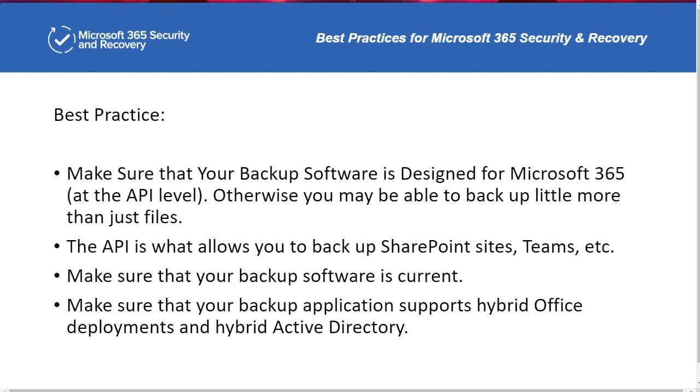So let's get into some best practices. The very first best practice that I want to mention is to make sure that your software is designed for Microsoft 365. Now, on the surface, this best practice sounds absolutely ridiculous because pretty much any backup application that you're going to use is going to be able to back up your Microsoft 365 data. But the key here is that it needs to be able to interact with the Microsoft 365 environment at the API level. That's the important part.